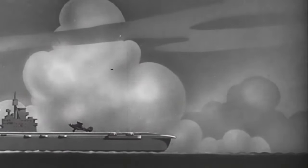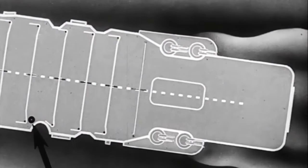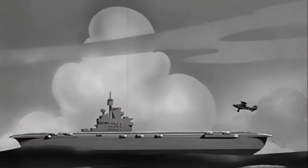For rough weather landings on a pitching deck, the batsman takes up a position about here, and he will bring the aircraft into land more amidships, where the effect of the pitching is less.